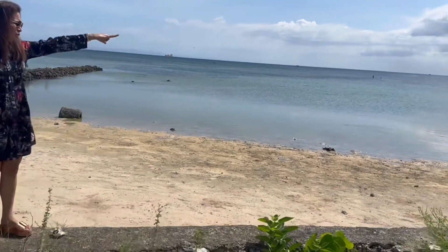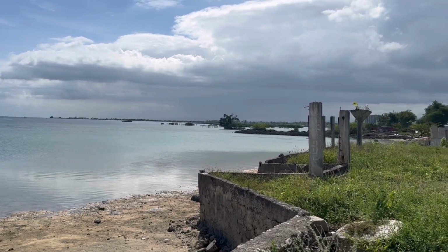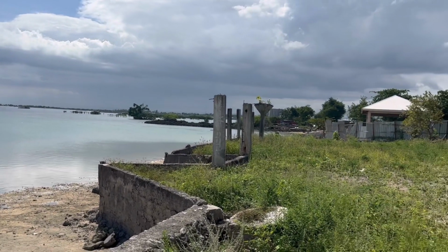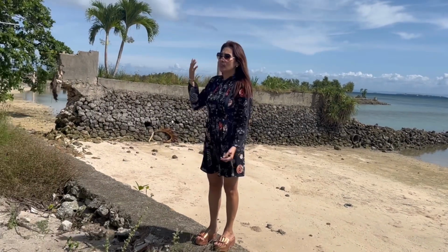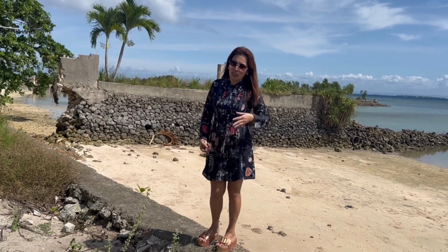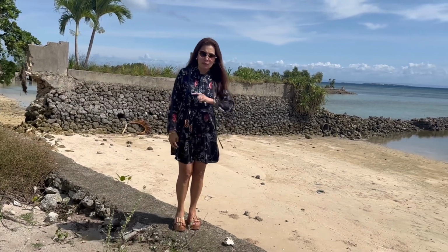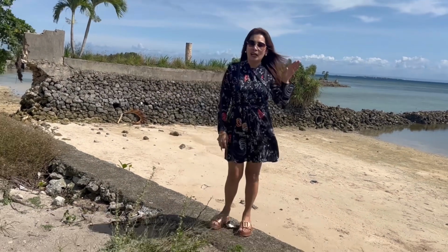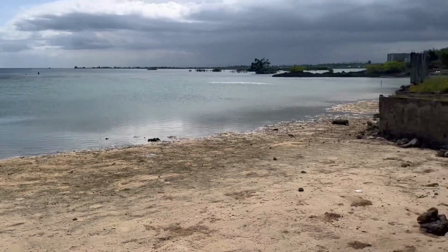And that is the boundary. Welcome to your coast. Welcome to your neighborhood. Welcome to your paradise. For you guys out there who want a property for investment, especially in front of the beach, this is for you. So you can call me and you can email me, the numbers and the email flash on my screen. So the bus, oh, ang dagat, my God!